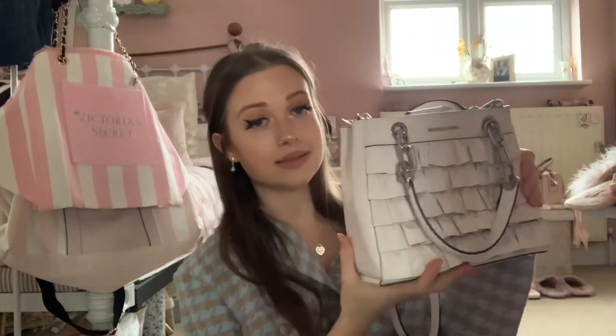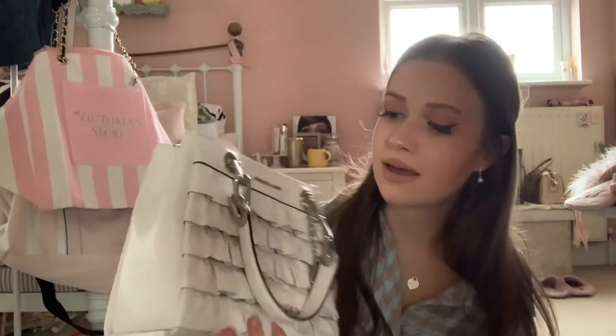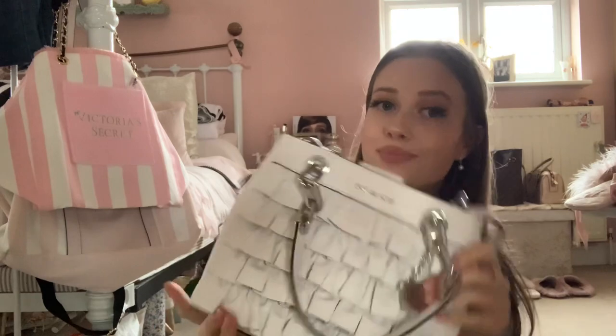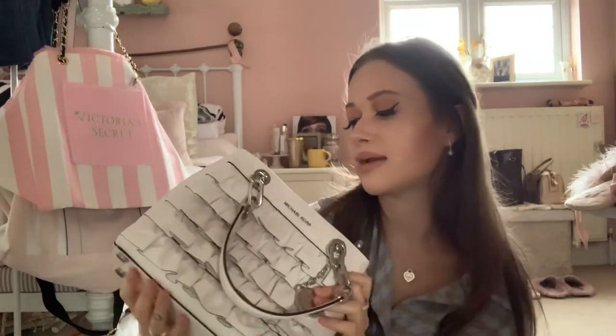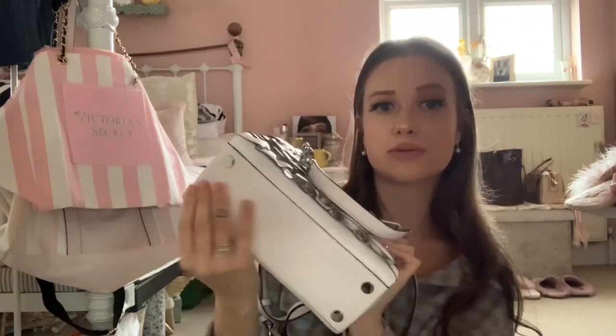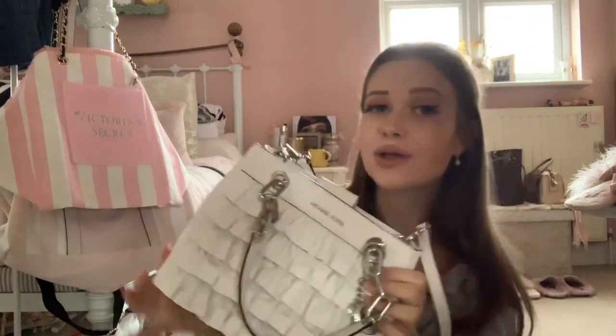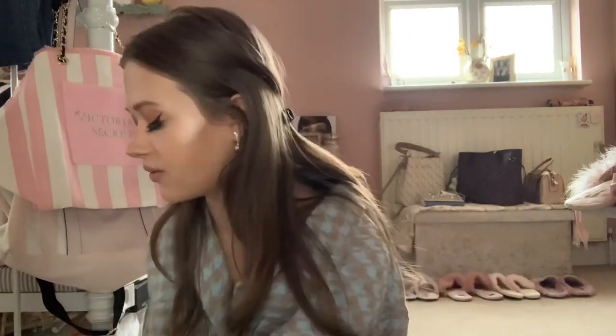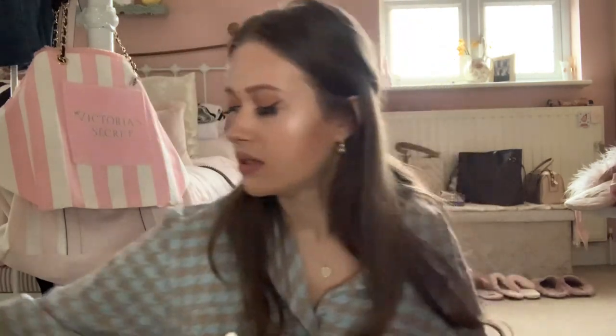I normally wear this in the summer, with dresses and stuff and skirts. It's really, really pretty. So yeah, I think this is one of the only white bags I have. Really nice, really pretty, very big and spacious, and just good. And it has little things in the bottom as well, so the bag doesn't get dirty or scratched, which I think is really good. So yeah, really like this, and I got that for Christmas ages ago, like 3 or 4 years ago.